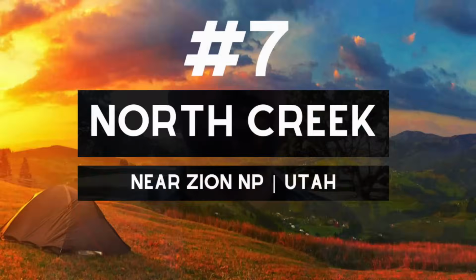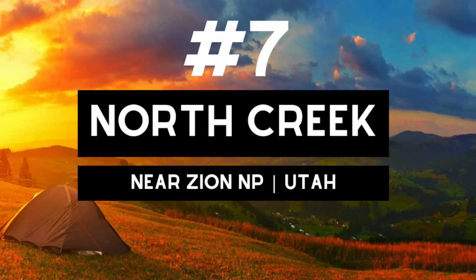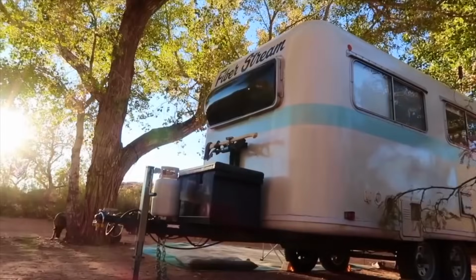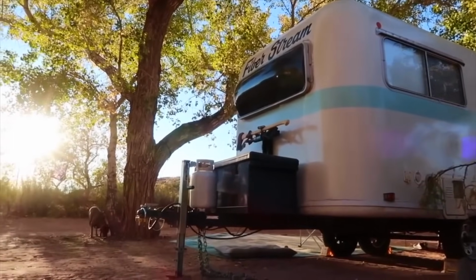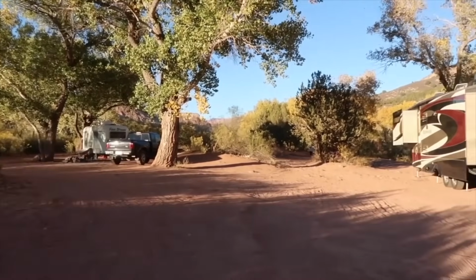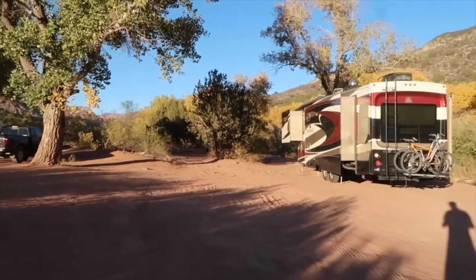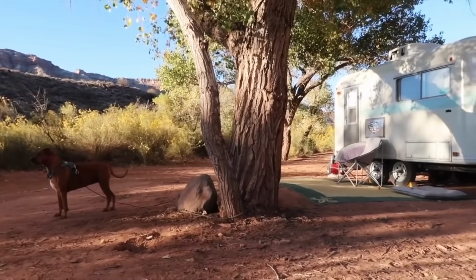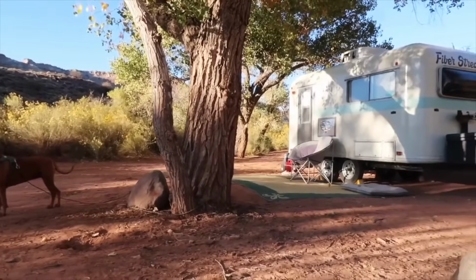Next up is number 7, and this is North Creek outside of Zion National Park. Setting up camp at North Creek right outside of Zion was one of the best experiences. All size rigs can fit here, but let me tell you, it is ideal for vans and tents because it does get pretty crowded there during the peak season. So vans and tenters fill the spots up pretty quickly.